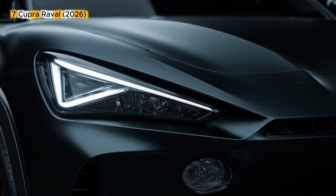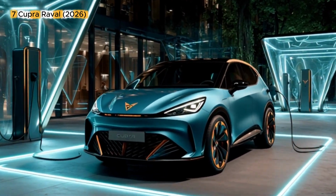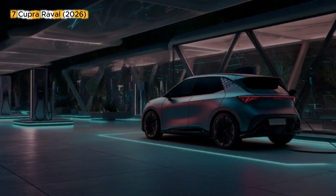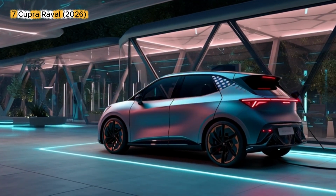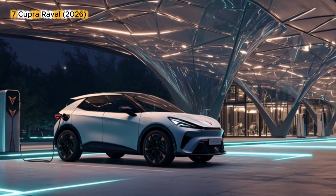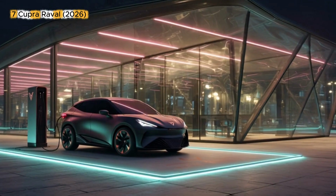The suspension is tuned 15 mm lower than standard versions. Steering and tires are geared for more driver engagement. For someone who wants an electric hatch that stands out visually, offers engaging drive feel, yet remains practical for everyday city use, the Cupra Raval hits a sweet spot.